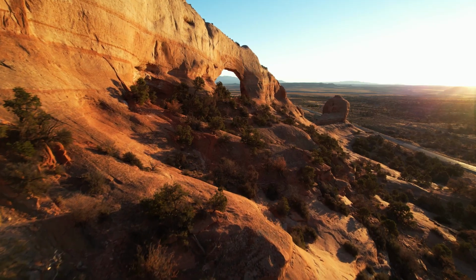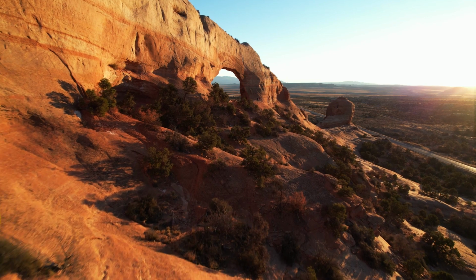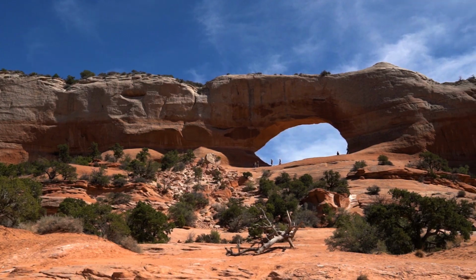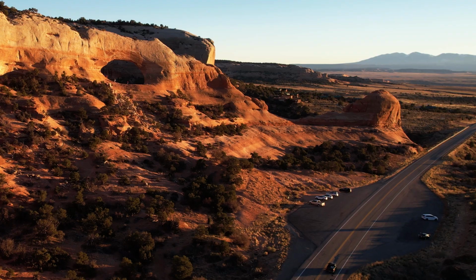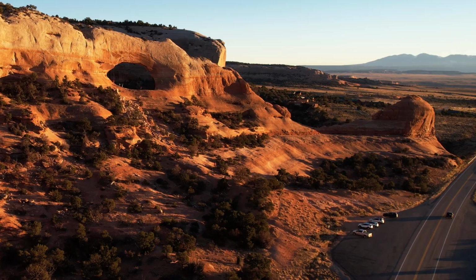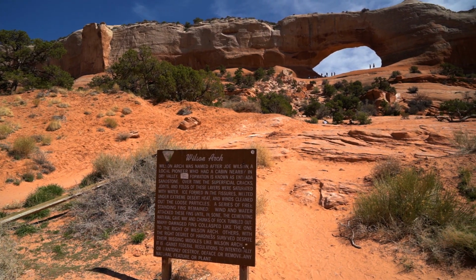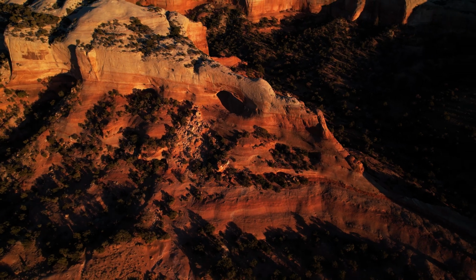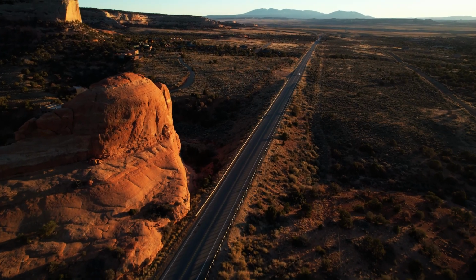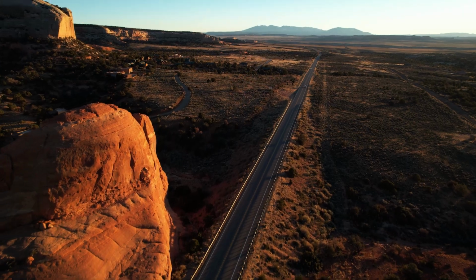If you don't want to hike and you just want to stop and see the arch, you can see it right from the parking lot and have beautiful views of it. But if you would like to hike right up to the arch, you can go right below it. It's less than a mile hike round trip. It's just a short and steep hike up to the arch, and the trail is very well defined. You'll almost always find a ton of other people here, but it is a really beautiful and easy stop.